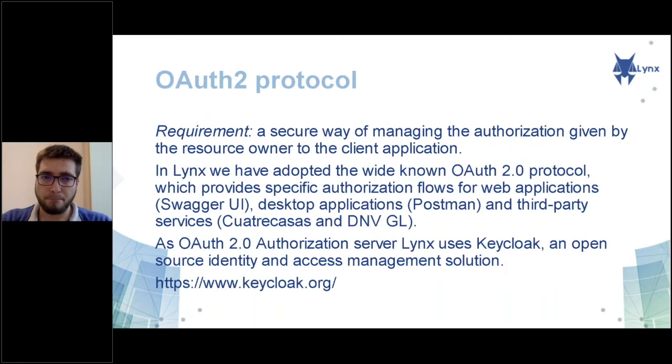Next slide, please. I move now to principles of the Lynx architecture, which are concerned with the security of the REST resources. One fundamental requirement in order to protect the REST resources is to establish a secure way of managing the authorization given by the resource owner, like the user, to the client application. In Lynx, we have adopted the well-known OAuth protocol, which provides specific authorization flows for web applications, desktop applications, and third-party services. In brackets, you can find some examples of this kind of clients that we have addressed in the Lynx project. As an OAuth authorization server, Lynx uses Keycloak, an open source identity and access management solution. Next slide, please.